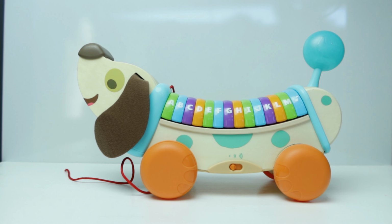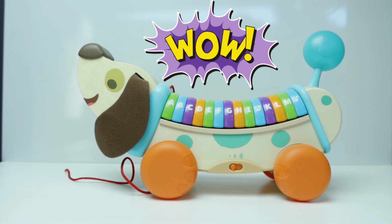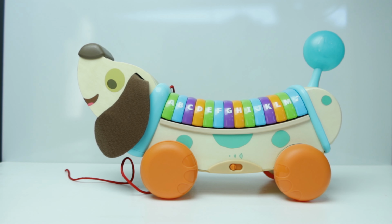Look what I got you guys today. I got myself a puppy. Well, it's not a real puppy, but it's a wooden toy puppy, and I named him Alpha Pup. Why would I name him Alpha Pup? Because he knows the alphabet. Okay, let's play with him now. First, let me turn him on.